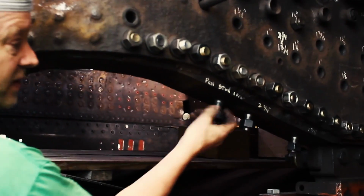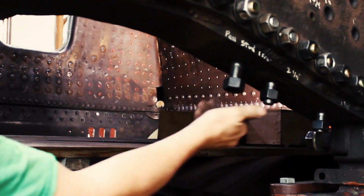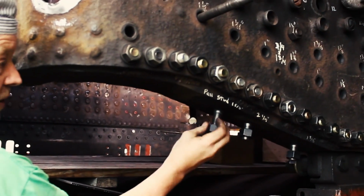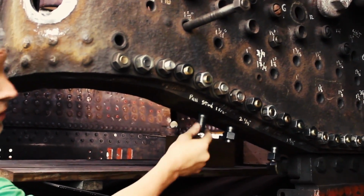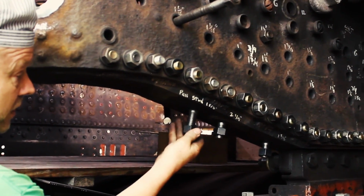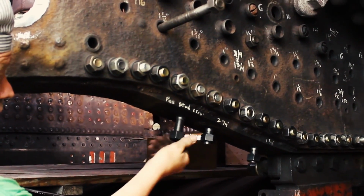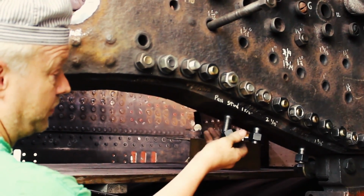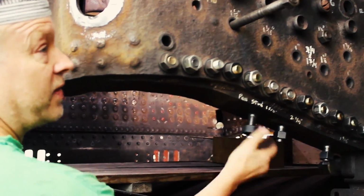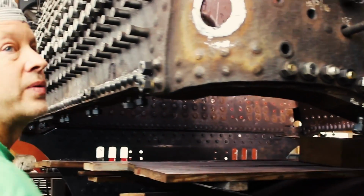and what happens is this is for the ash pan. This holds the ash pan in. When you get to the point where something's old and tired, you actually have to pull the old one out, the old stud out, and we replace these. That's another nightmare job, fitting those and putting them back together and all that stuff. So, other than that, I think that's pretty much up to date on what we're doing here.